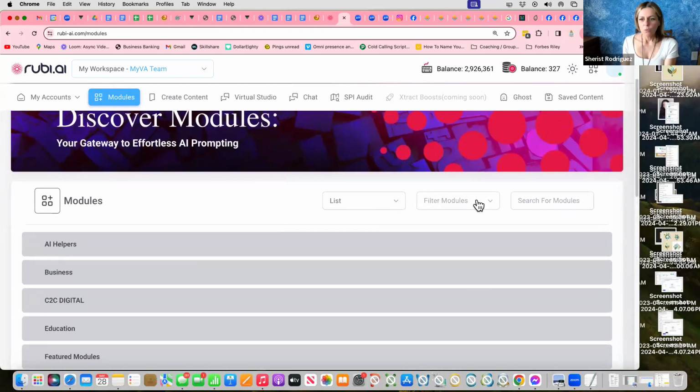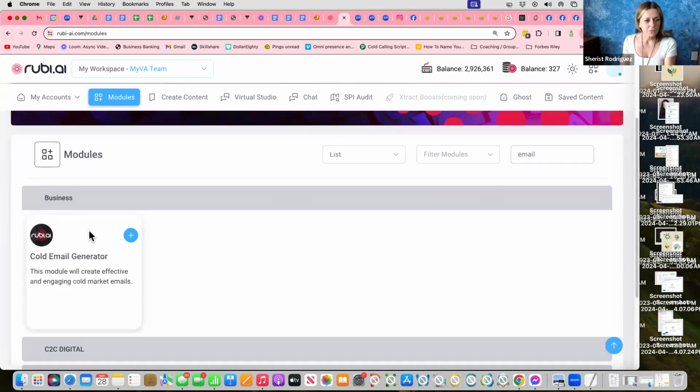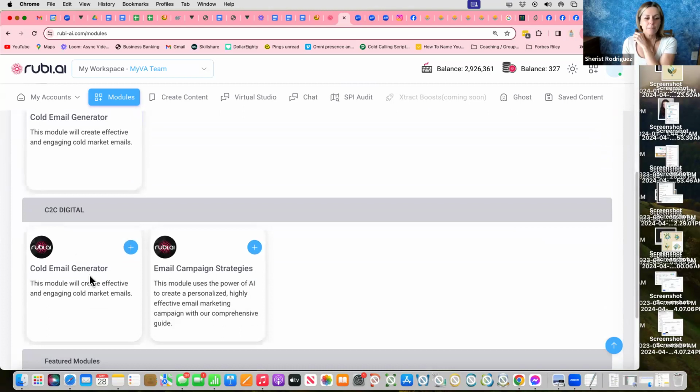One of the things you could type in here is email, and then anywhere there's something with the word email, it'll show up. So cold email generator, you can generate a cold email. Let me look at them all really quick. Same thing, cold email campaign strategies. Earlier we were talking about strategies and planning. This is so perfect. You can come here and put it in, and it'll help you with what kind of strategy you can do. And then from there, you can cut and paste out of there to actually do your emails.